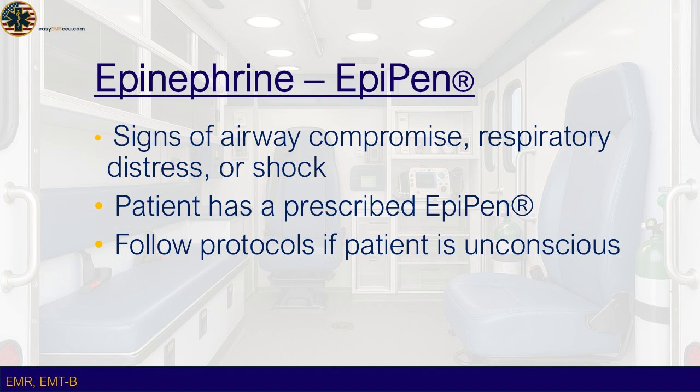In situations where the patient is unconscious and unable to self-administer, EMS personnel must follow their agency's protocols carefully, which may allow for provider administration of the EpiPen. Early recognition and rapid treatment of anaphylaxis are key to preventing airway obstruction, cardiovascular collapse, and death. As always, continuous reassessment is vital after administration to monitor for improvement or deterioration. If the patient is in anaphylaxis, you give the EpiPen, even if they have heart disease, are elderly, pregnant, or on beta blockers. The risk of not giving it is much worse than any side effects.